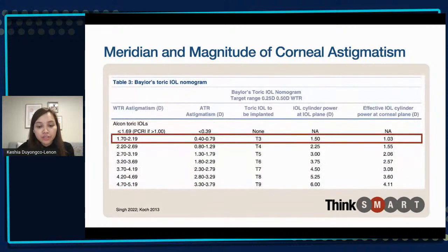Another way to illustrate this is through the Baylor toric IOL nomogram, which was developed by the team of Koch after several studies on the PCA. As you can see from the highlighted area on the table, there is a higher threshold for toric IOL correction for with the rule astigmatism. Here you can see that the recommendation is to implant a toric IOL, an Alcon T3, for example, if you have a with the rule astigmatism of 1.7 to 2.19. However, for against the rule astigmatism, values as low as 0.4 diopters, a toric IOL is also recommended.